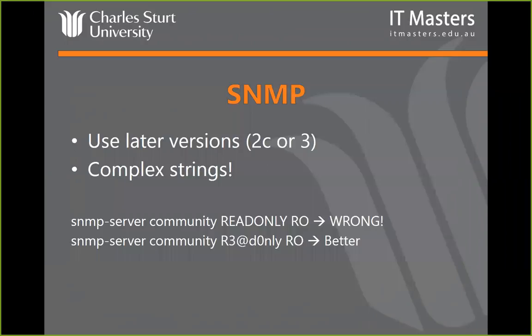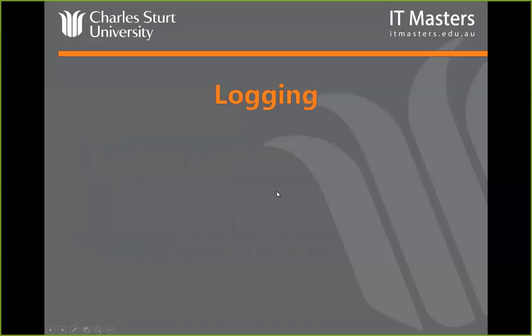Using read-only as the name of the string is wrong, too easy to guess. Read-only all hacked up like that is better. Still not ideal because it's still close to the actual function of the community, but it's better than nothing. And also best practice is to use ACLs to secure your SNMP access as well.